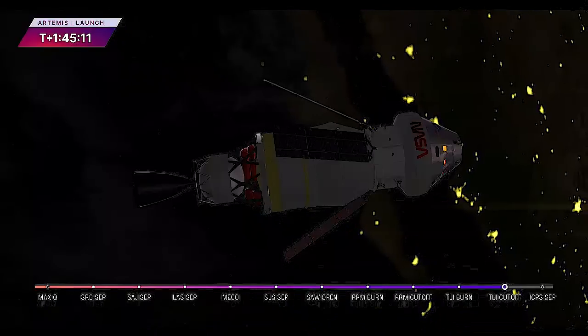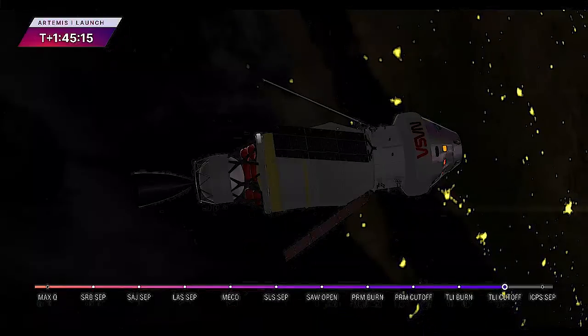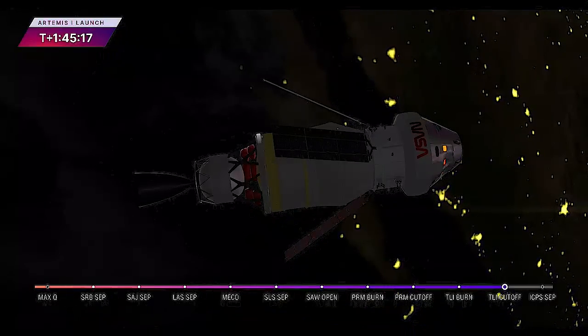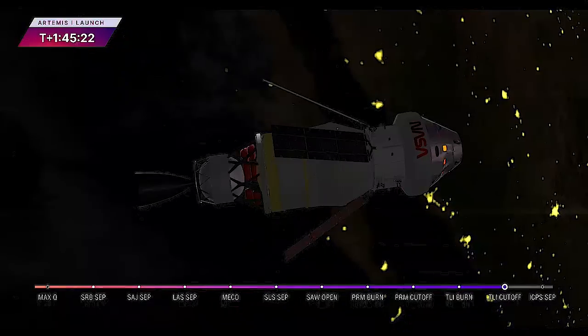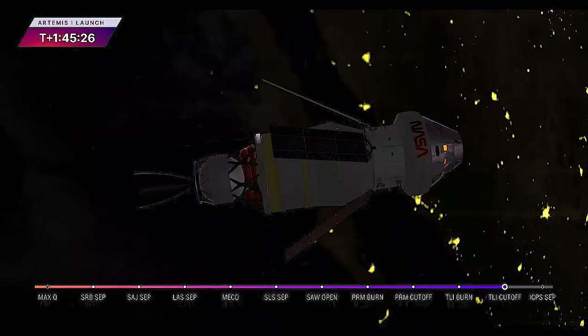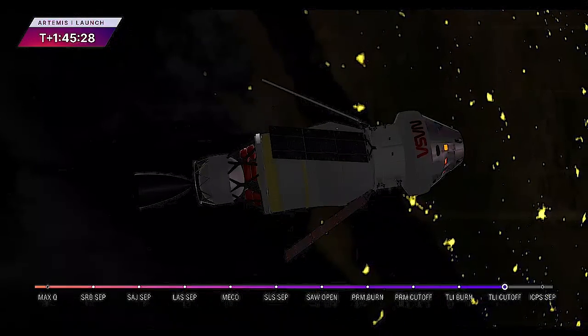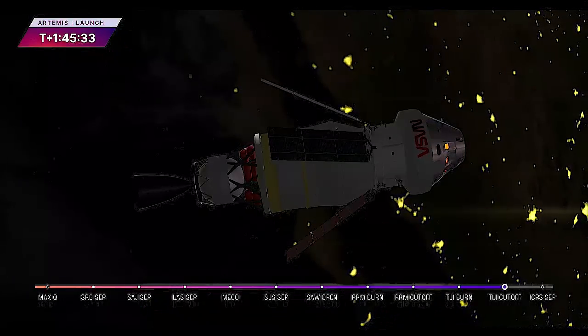And we have cutoff of the interim cryogenic propulsion stage, which has committed Orion to the translunar conjunction. The spacecraft is moon bound. Orion is now traveling at 22,500 miles per hour, 247,450 miles away from Earth.